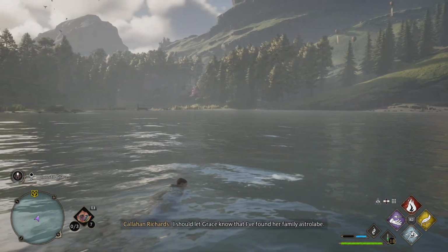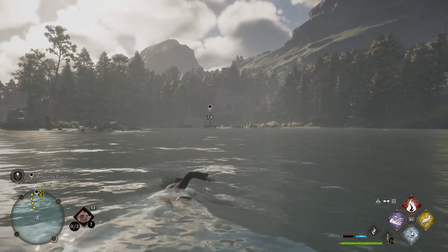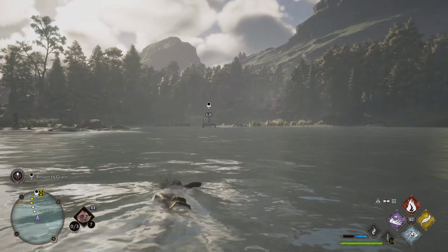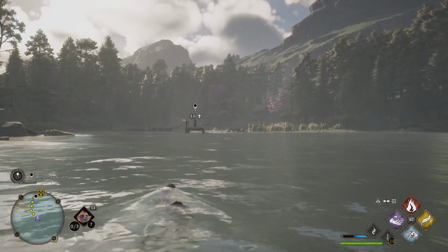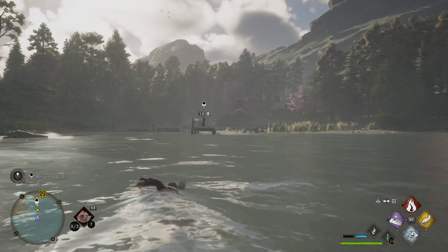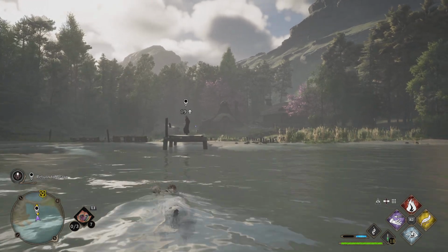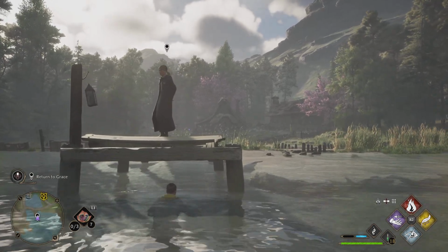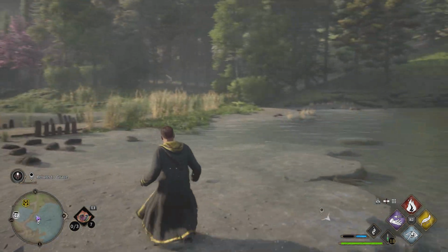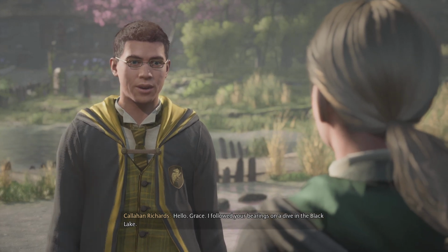I should let Grace know that I found her family astrolabe. All right, off I go. Too terribly difficult. Revelio. Not particularly, no. There you go. Hello, Grace. I followed your bearings on a dive in the Black Lake.